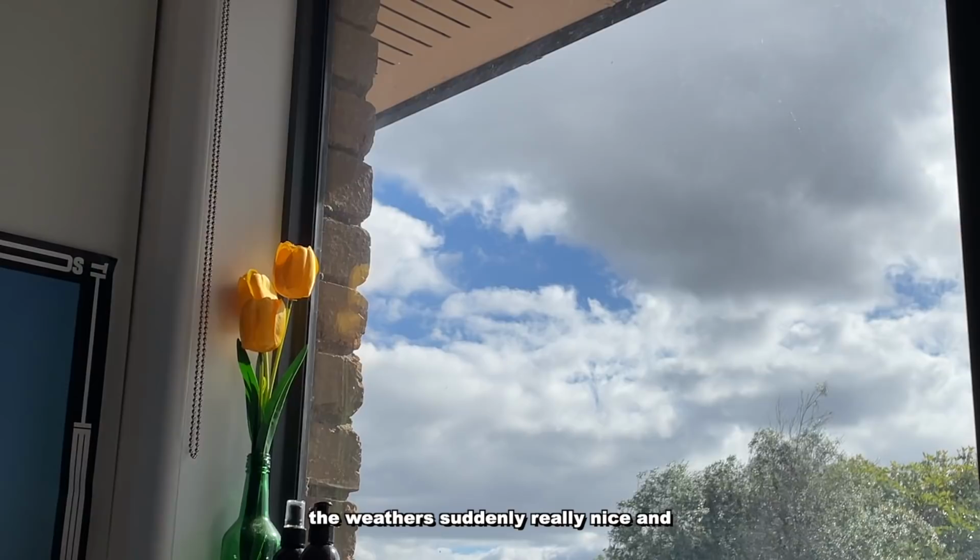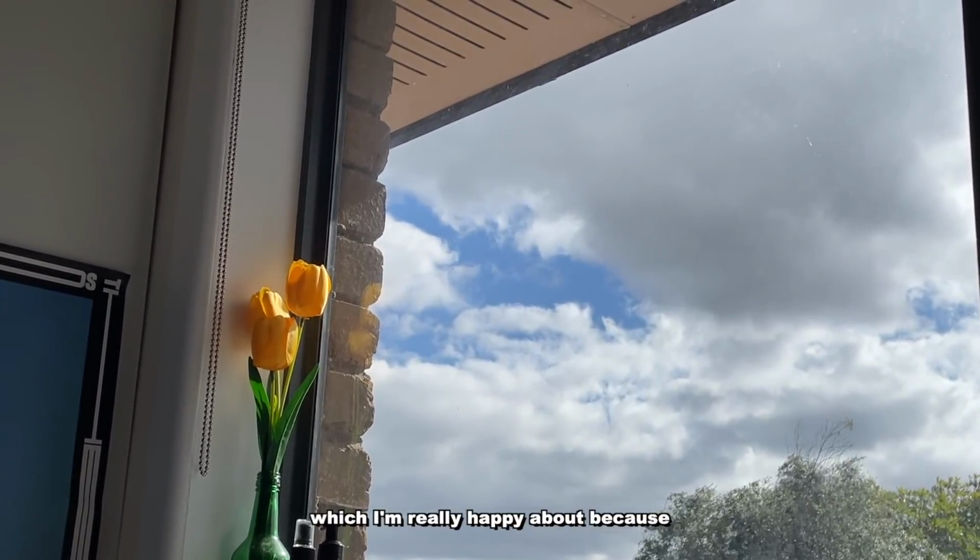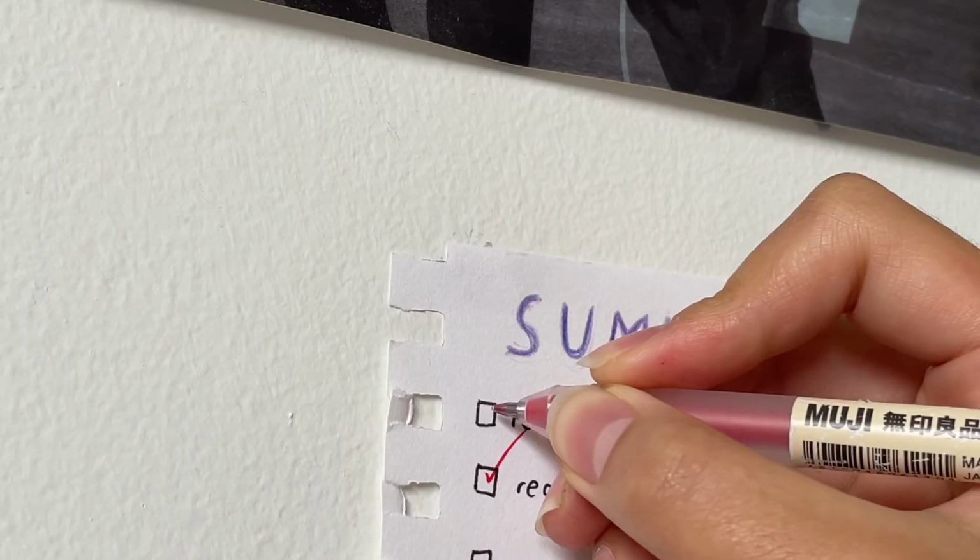The weather's suddenly really nice and it's really sunny outside, which I'm really happy about because it was really gloomy in the morning.